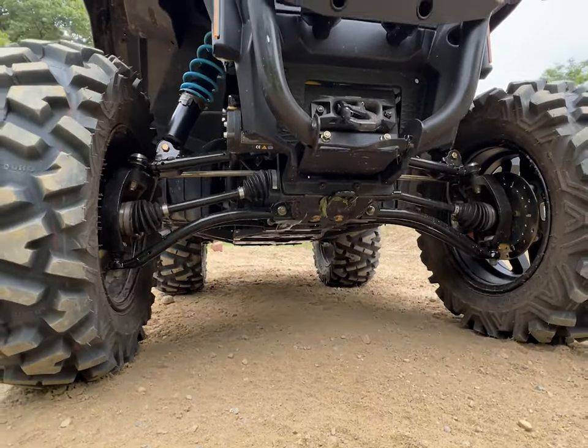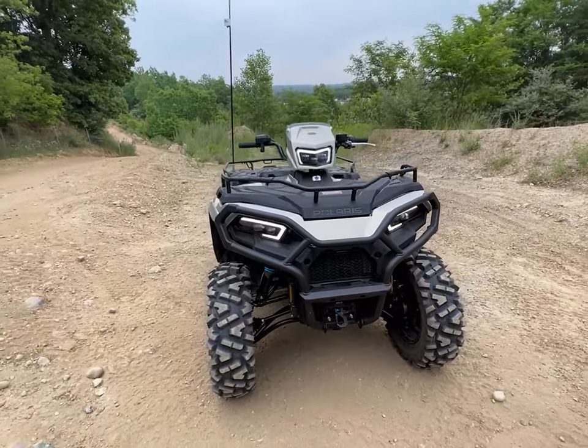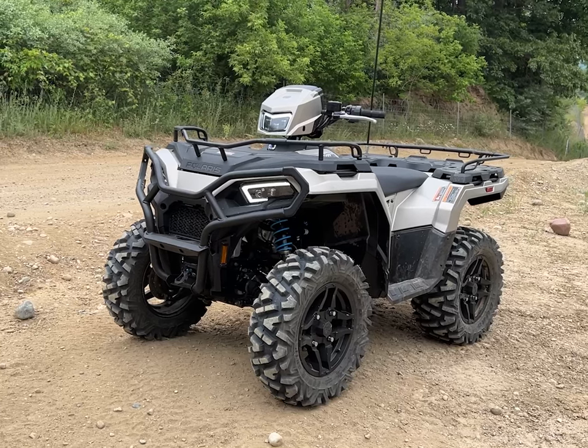It has 11.5 inches of ground clearance. It's automatic. It also has on-demand all-wheel drive.